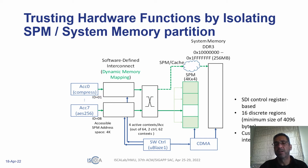This software-defined interconnect is register-based. In the current implementation, we support 16 discrete regions, either, as I show, in scratchpad memory or in system memory in DDR. And it is supported by a software-defined controller, which can be secured at boot time by providing an isolated software and even more signed software. In addition, this software controller is responsible for managing a central DMA controller in order to transfer data from system memory to the scratchpad memory.